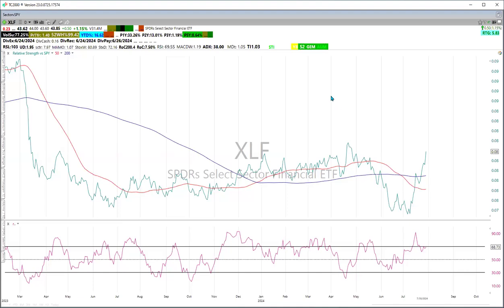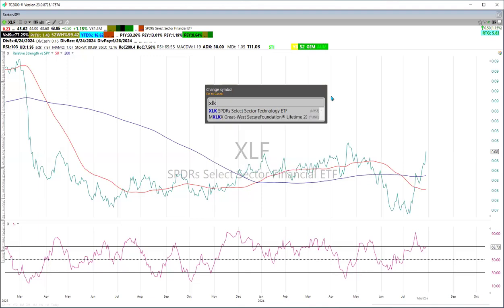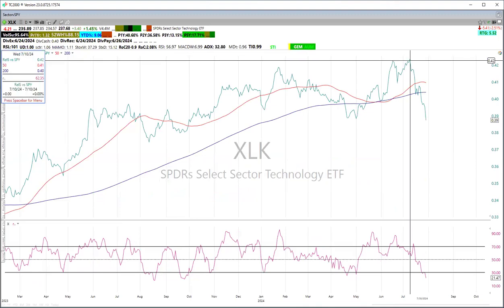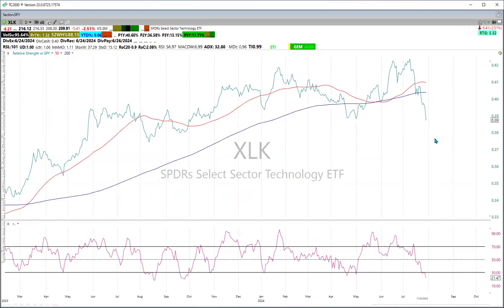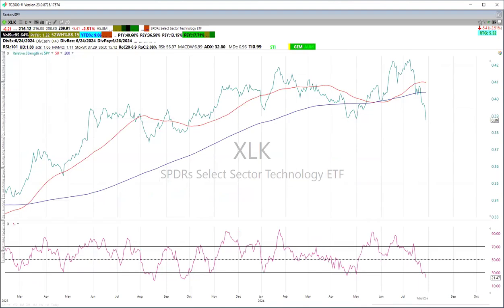So let's move on and take a look at the tech stocks sector, XLK. Here we have the same date. Money's coming out. So this corroborates the XLG and the rotation story. Makes sense. Let's see this further weakness in the days to come. So something to watch out for. Certainly technology is not leading right now. Let's keep moving.